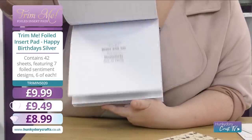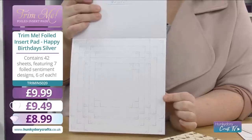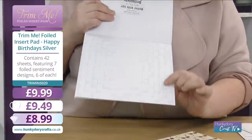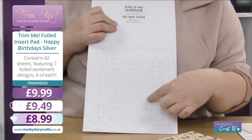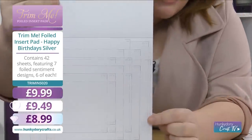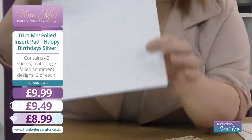And you're also getting a sneak peek of what comes on the back that make our trim meat insert pads so, so special. This grid on the back here allows you to cut your insert down to anything from the original 8x8 size that it is, with a little lip on the outside, down to anything as small as 3x3. Even on the smallest one, you're not going to be cutting away any of your message that's on the front. You've got your square ones, your landscapes, and you can see all the markings, your 7x5, your 6x4s. You just follow those lines and it cuts them out perfectly for you.